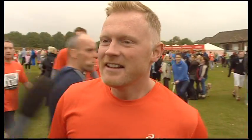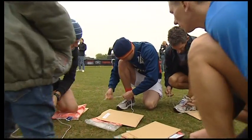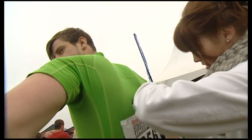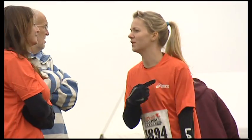Have you done much training for this? Yeah, well, we've done every one now. This is our 4th one. We're doing about 3 marathons a week, so we've worked hard for it. Course record today. Well, plenty of preparation, but I'm not sure everyone else has been doing 3 marathons a week for this event, which started life 4 years ago.